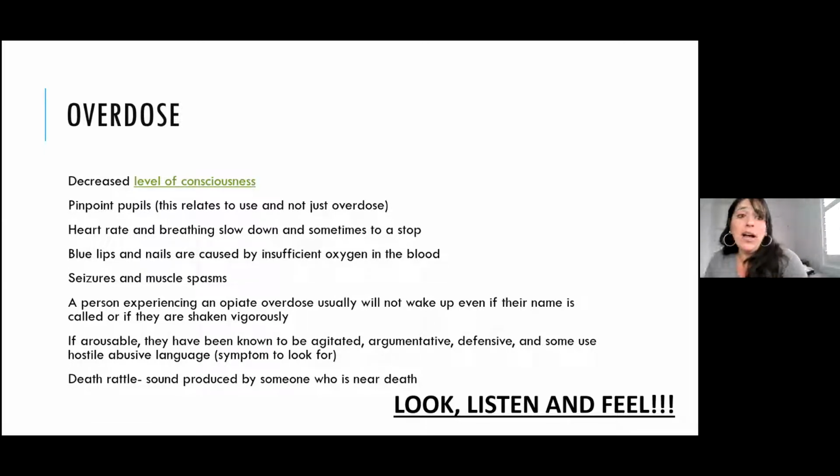The death rattle, I want to talk a little bit about, because I don't think they talk about that in our Narcan training. Has anyone heard about the death rattle before? Okay, can somebody tell me what you know about it? It usually happens right before a person expires. Yeah, exactly. It is a deep snoring rattle sound, not snoring like, oh, we're in bed and someone's in a deep sleep and they're snoring. There's a rattle that comes with the snore.